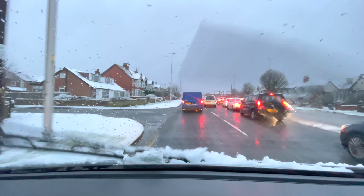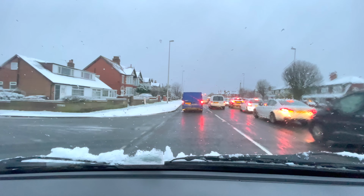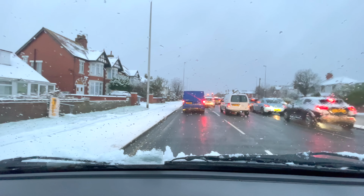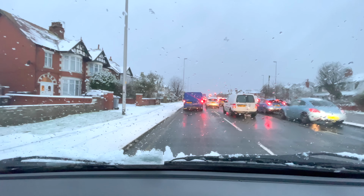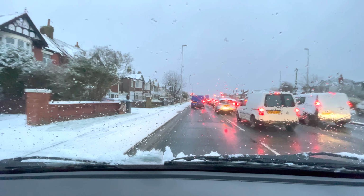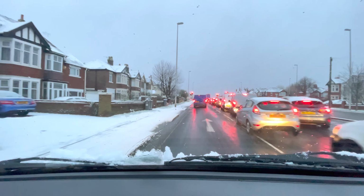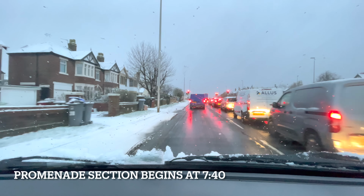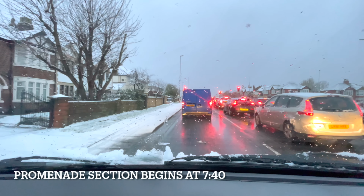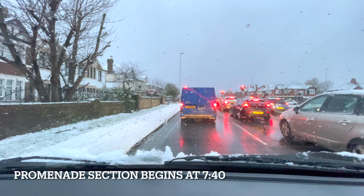We're just coming up to Oxford Square. As you can see, the snow is sticking on the ground, which is actually quite a rare thing in Blackpool. It doesn't tend to stick for very long, probably because of being near the sea. And what I thought I'd do is to take a drive around and see if it's sticking on the promenade. You never know.